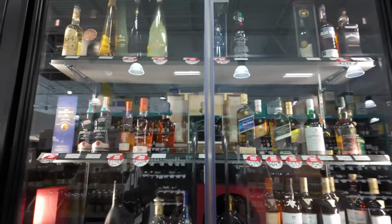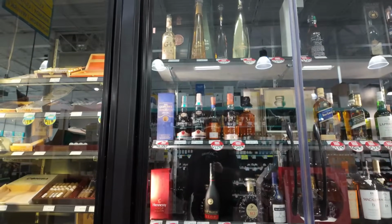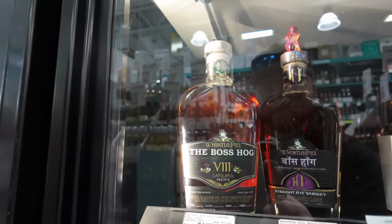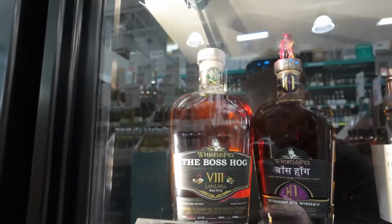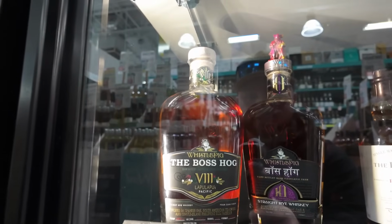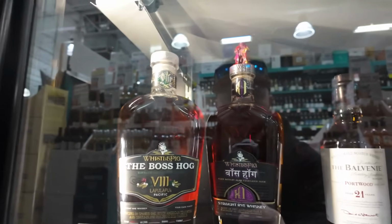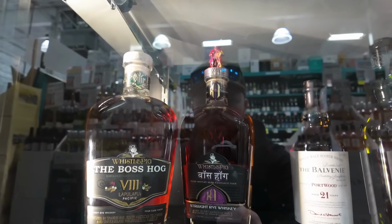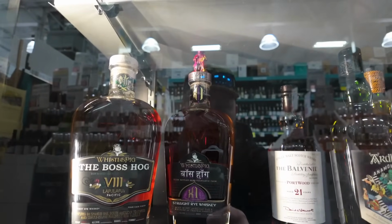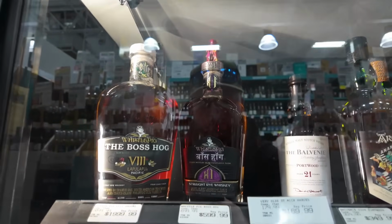And then a whole bunch of scotches and all kinds of things. But we got the Boss Hog here, the $2,000 Boss Hog 8, Lapu Pacific Straight Rye. And that's crazy. And then the Whistle Pig Straight Rye Boss. Is that a Boss Hog? I can't tell. The 9 maybe. Crazy prices. Holy cow. So a very nice selection at the Bottle King here in Paramus, Saddlebrook, wherever we are.